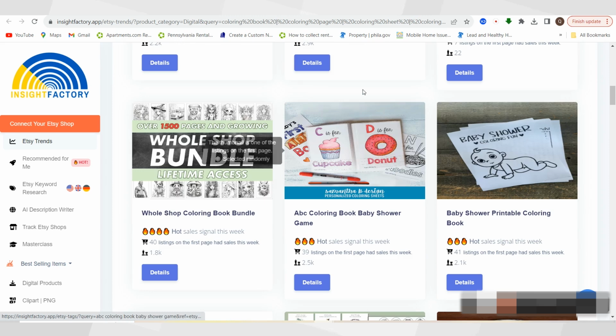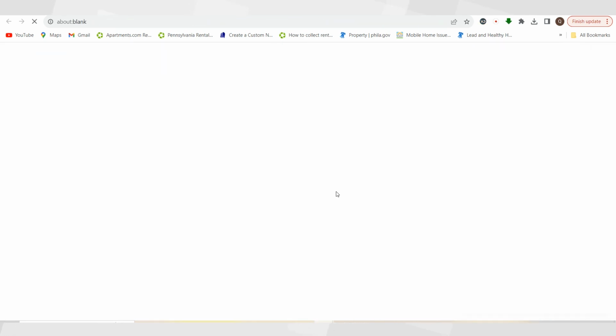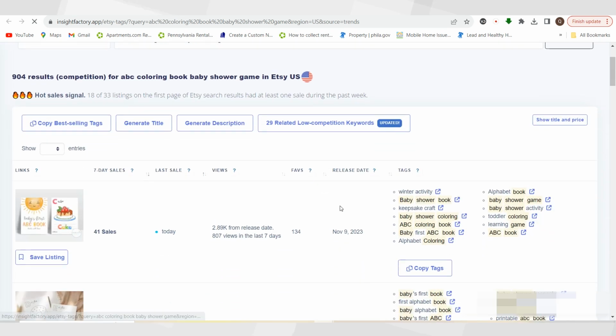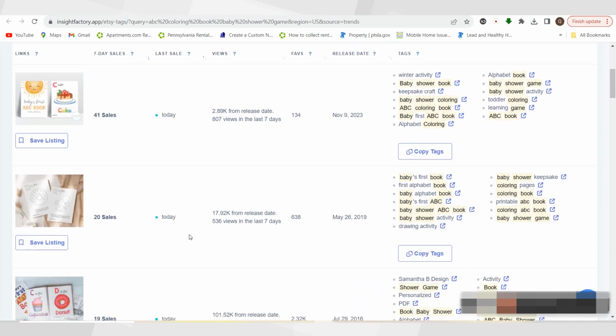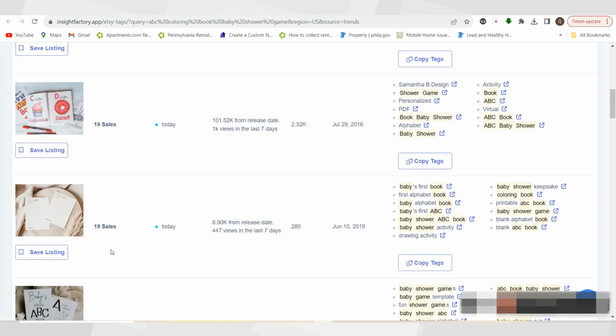So I'm going to scroll down and immediately I'm attracted to this ABC coloring book baby shower game because obviously it's always the season for babies and baby showers. I know that this product here is making about $200 a day. So I'm going to click on it. As I click on it, boom, as you can see, 41 sales today, right? And it was released last year, 2023. Awesome. 20 sales, 19 sales, 19 sales.